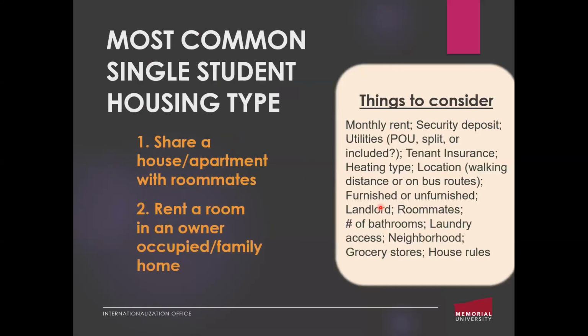So let's move on to more long-term solutions then. My presentation today will focus on single students. And like I said earlier, please join our family info session if you're looking for family accommodation. You can find information about that on ICENTEP or on our website all the time, right?